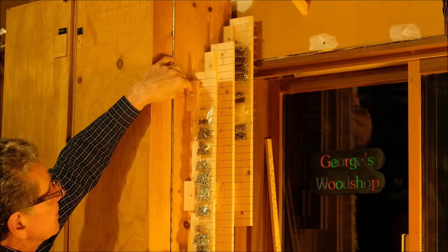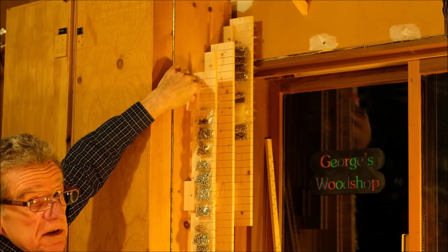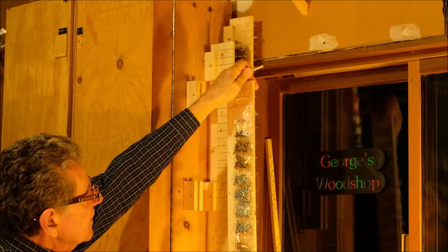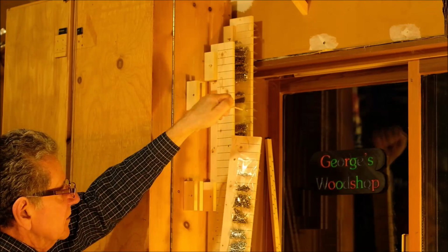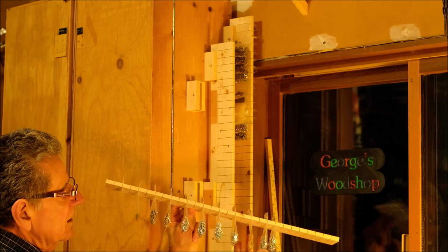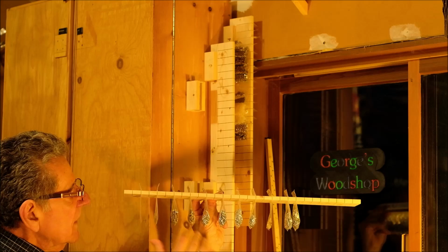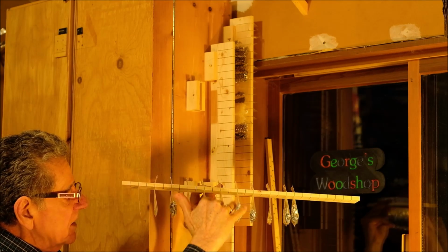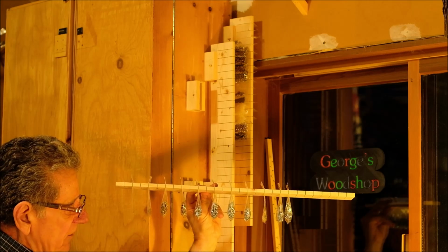The panels are held in place with these little dowel pins, so I can remove them and move them around. Now, if I had oriented them this way, then they would have taken up a fair amount of room. So here's one tier, there would be another one down here, a third one down there.